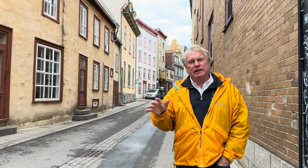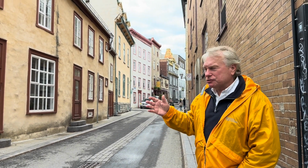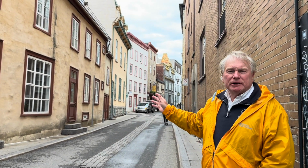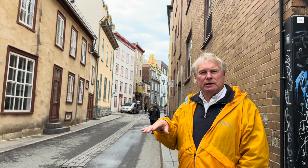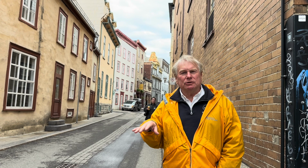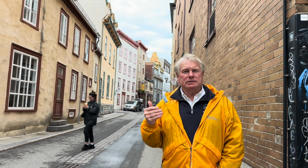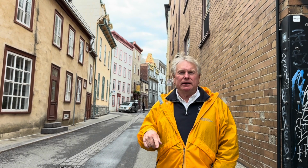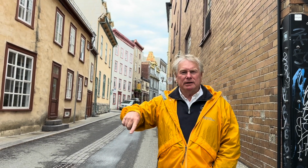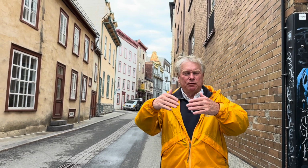Right now, I'm standing here on a road, which is a street, looking down. This is a residential neighborhood, and this is very typical of what the European cities used to look like. And this is the only example here in North America. It's here in Quebec, and this whole city, Quebec, is in a citadel. A citadel is a fortress that surrounds this Quebec.